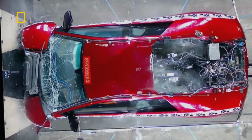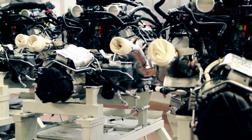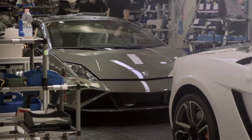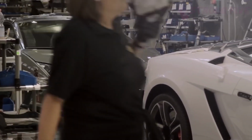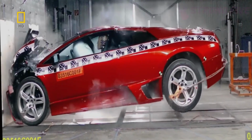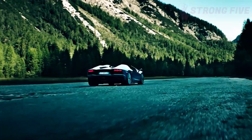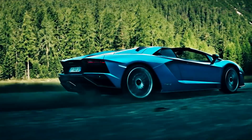The engine, which is a V12 and because of its power turned out to be very heavy, also did not succumb to inertia. In general, there are practically no questions except one. Crash tests were carried out according to the standard Euro NCAP model. That is, at a speed not exceeding 40 miles per hour. I wonder who drives a Lamborghini that fast?